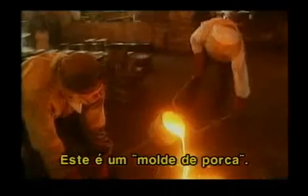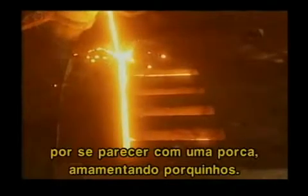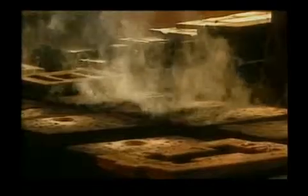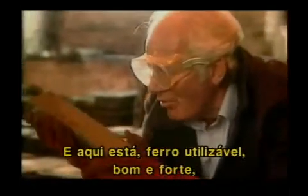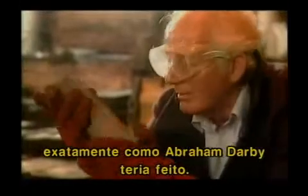This is a pig mould in which pig iron was cast. It's called a pig for the very simple reason it looks rather like a pig with little baby pigs feeding off it. Well, the pig iron's cooled off. Here it is. I'm getting it out of its sand mould. And here it is. Good, strong, usable iron, just as Abraham Darby would have made it.